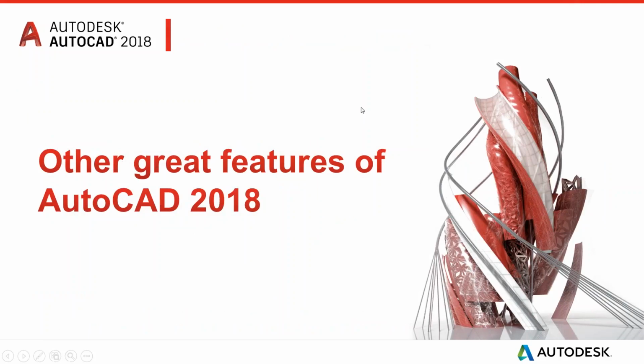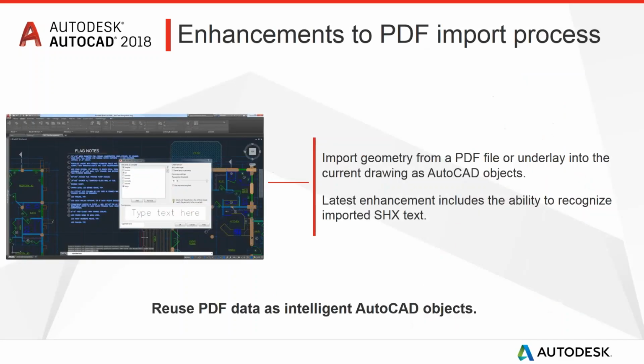So I suppose some other great features of AutoCAD before I go into the software demonstration. I just want to point out things that I mightn't get covered today, but at least I can talk about them in the presentation here. So I suppose the enhancements to the PDF import process, you're able to import geometry from a PDF file, or you can underlay it into an AutoCAD drawing as well, which is quite powerful. And it also recognizes the SHX text as well. So you can reuse PDF information as intelligent AutoCAD objects as well.